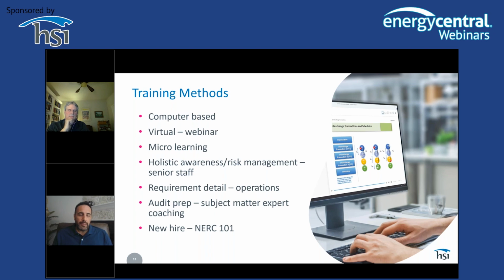When it comes to audit prep, by the time you get there, all you're really doing at this point is basically coaching your SMEs, your subject matter experts, on what that evidence is, where it's at, and how often it's updated, right? And then just make sure that they're aware of what the procedures are regarding this.